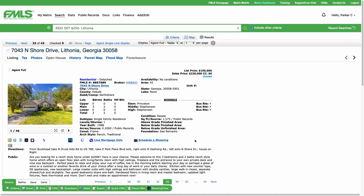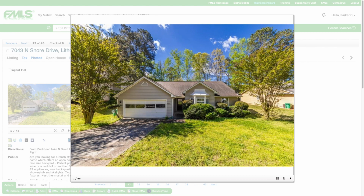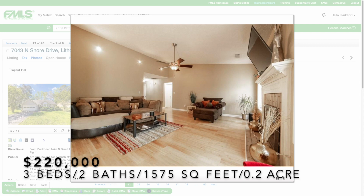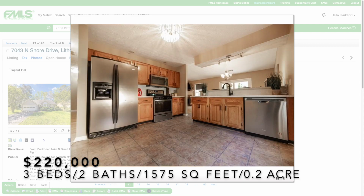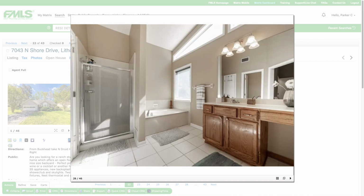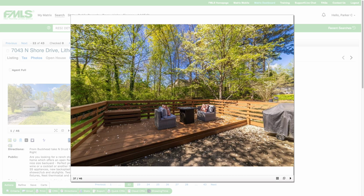For our last home in Lithonia, I wanted to show you one that was very comparable to what we saw in Lawrenceville in terms of the square footage. You'll see this is just right about 1,500 square feet. This is a 3-bedroom, 2-bath house. It was built in 1988. It's on 2/10 of an acre, so a little bit more spacious. It listed at $195,000 and sold for $220,000. And again, that's a trend we're seeing with almost every home in the Atlanta market. But I still want to show you what a great value you can get in a home for under $250,000.